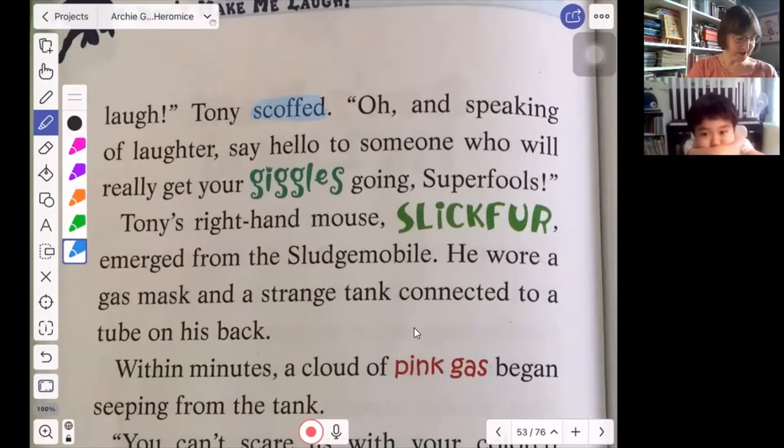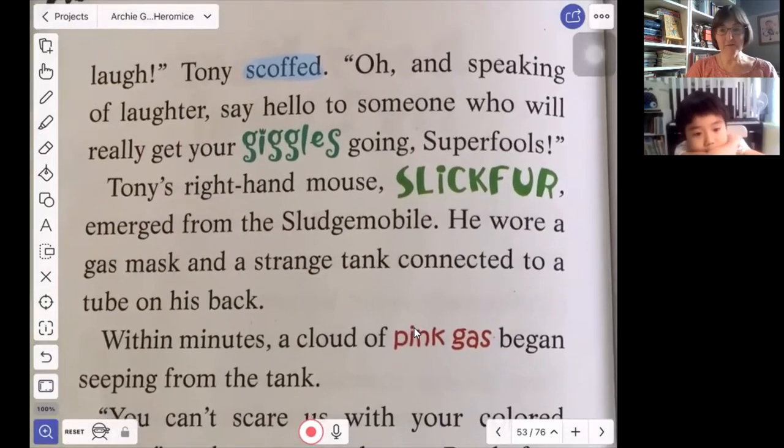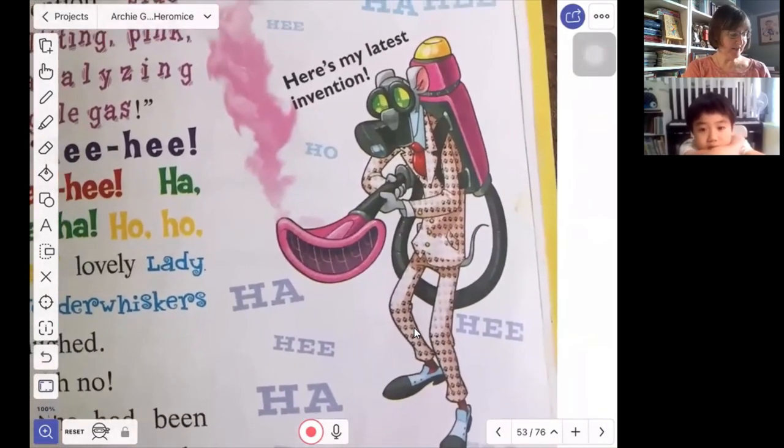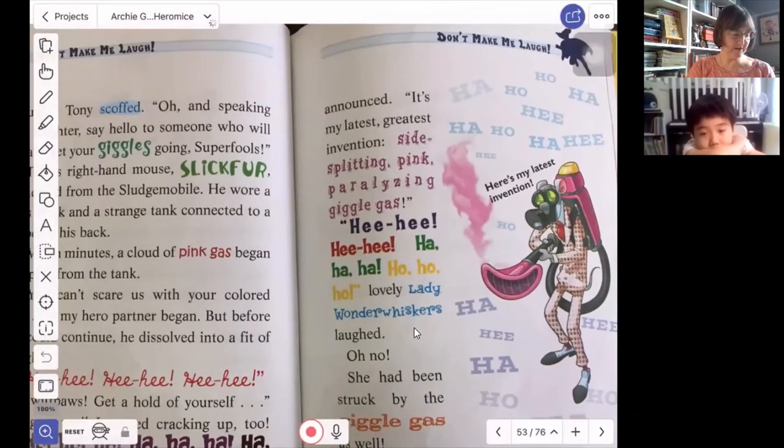Oh, and speaking of laughter, say hello to someone who will really get your giggles going, super fools. Tony's right-hand mouse, Slickfur, emerged from the sludge-mobile. He wore a gas mask and a strange tank connected to a tube on his back. All right, this is where we're going to stop, right when the pink gas is coming. We can probably see it in this picture, right? Here comes Slickfur, and you can see he's got a gas mask on his face. He's got a tank on his back with a tube that comes down to here. And then out of this is coming some pink gas. That's what we're going to find out about tomorrow.